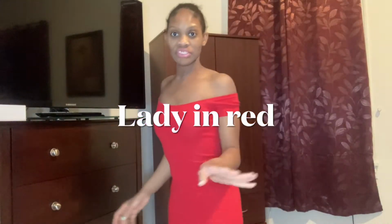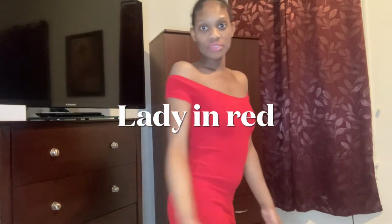Yes, so this is another dress that I have. It's a little red dress from Forever 21. Let me push this down so you guys can see the entire dress. So it's a little nice. Little red dress, because you know a red makes the body pop a different kind of way. Yeah, a little red dress. So I love my little red dress. Super nice. Ooh, look at girl booty.